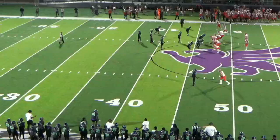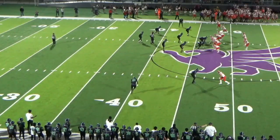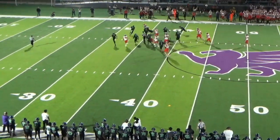But this is one where we don't really understand the rule, and I don't know exactly how we got to this. But let's start off here by first, you see that the player here at the bottom of the screen is going to come onto the field. The ball hasn't been snapped, and he makes it onto the field and actually gets out toward the center of the field. But what's the restrictions for the defense?